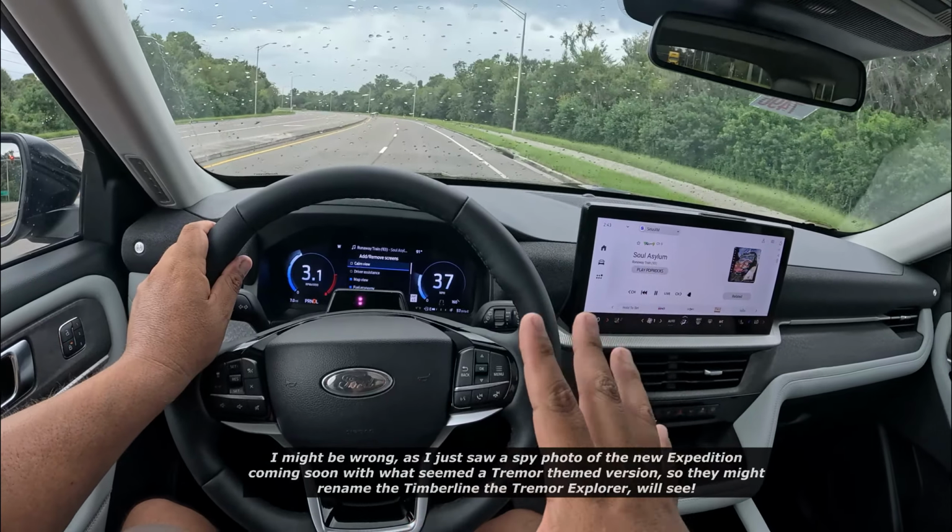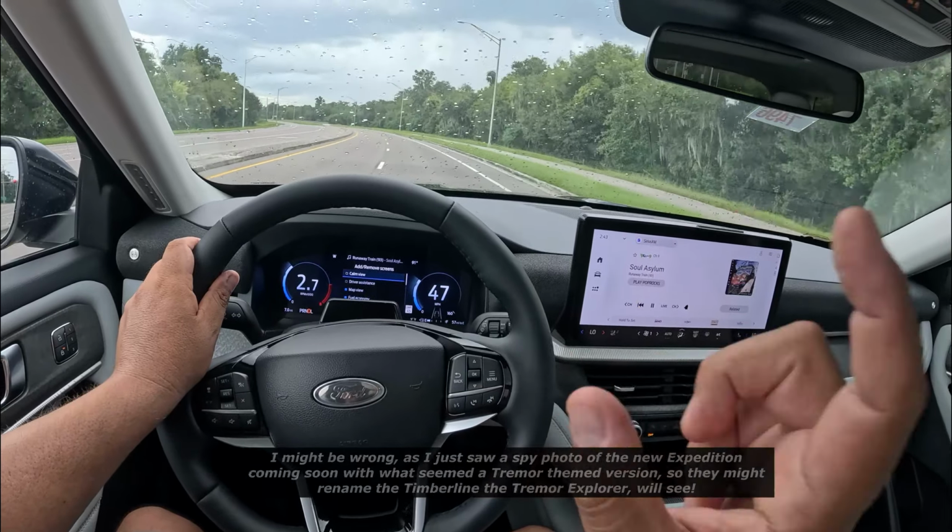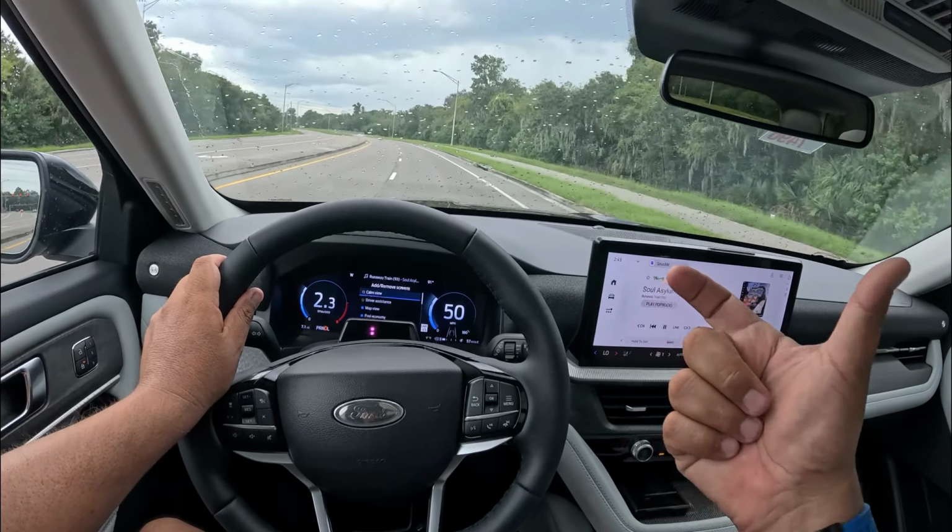I don't think they're going to call it Tremor. As one of my colleagues said, they might call it Tremor or Timberline. I think they're probably going to stick with the Timberline, being that the Tremor is more for the trucks. That's the same thing with the King Ranch.